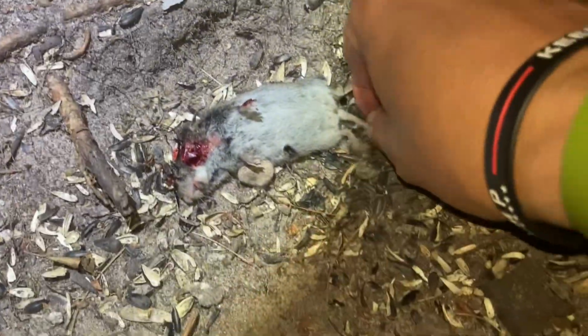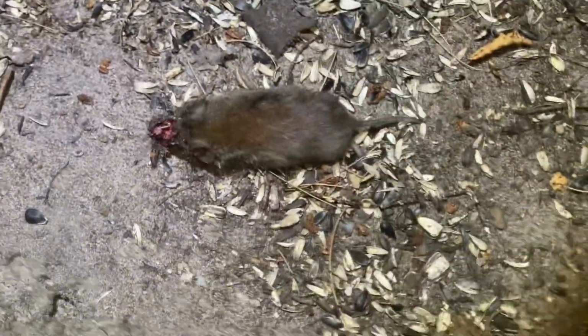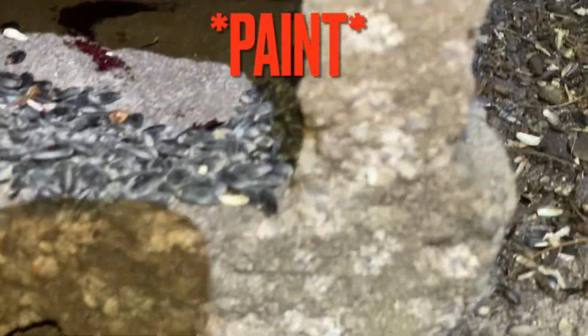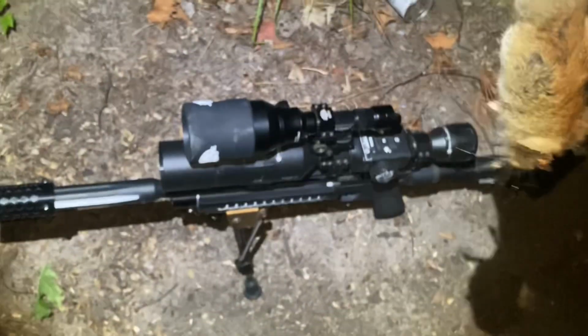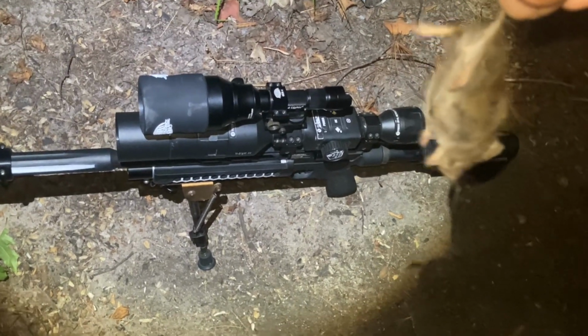But we hit him right in the head with the first one. I don't know exactly where, but it was enough to put him down. I mean, he lost a lot of blood in there. So, yeah, that's a pretty good size vole right there. 94 yards of the Umarex No Toast, man. Still delivering. Let's go add him to the pile.